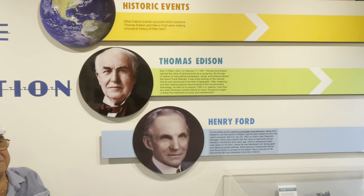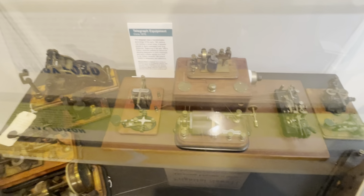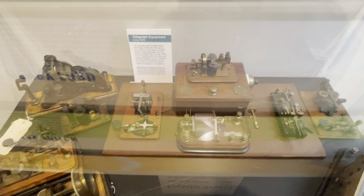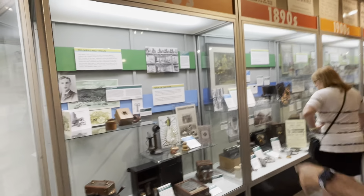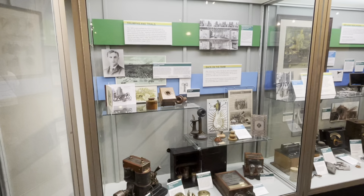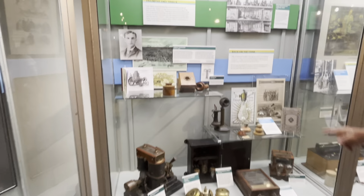There they are, two big wigs. Today is the 23rd of October. Some of the teletypes, it looks like. Telegraphs. And Thomas Edison was deaf. He was deaf. You saw that? Little telephone there. Candlestick phone.